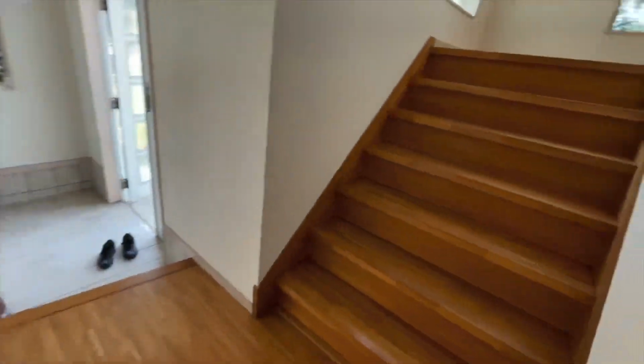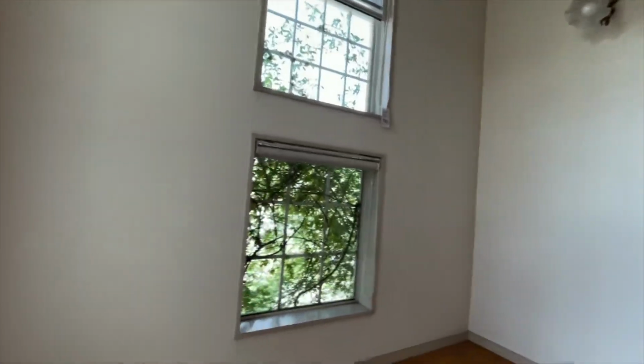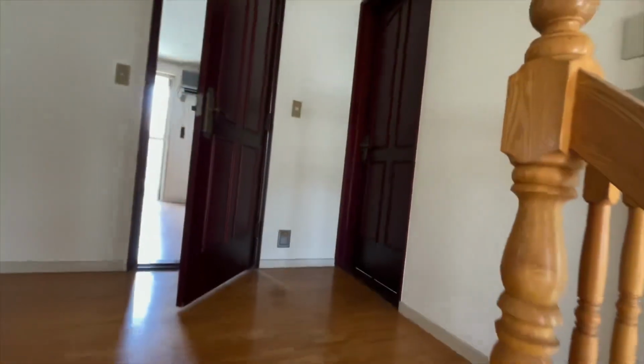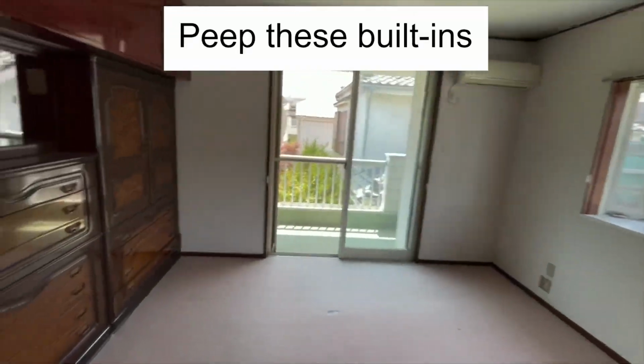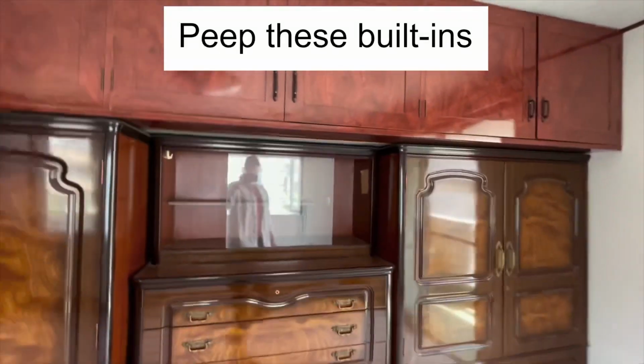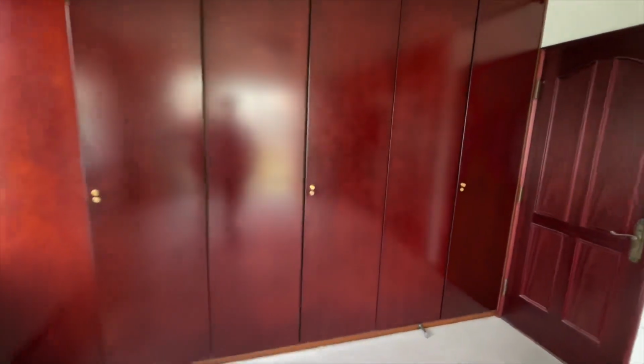And then moving to the upstairs. Big windows in the stairwell. Off to the right is the master. It's the first carpeted room I've ever seen in a Japanese home. Giant built-in closets. Like, just enormous. I mean, the butler could live in the closet.